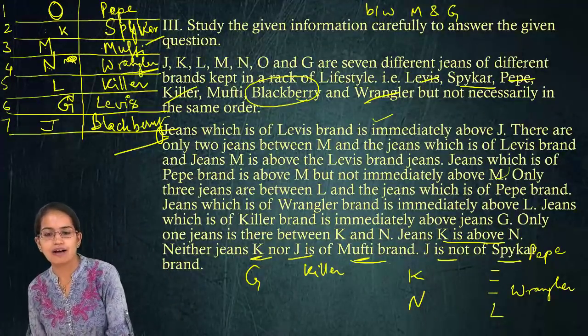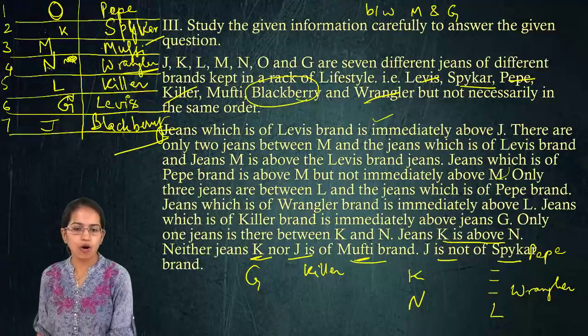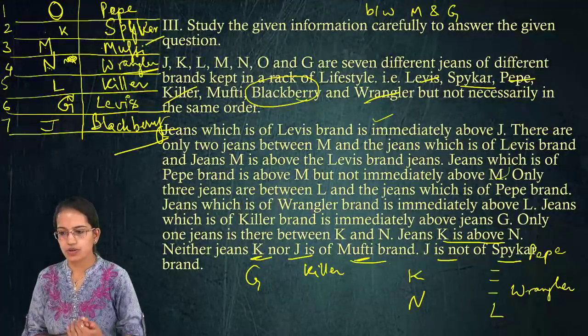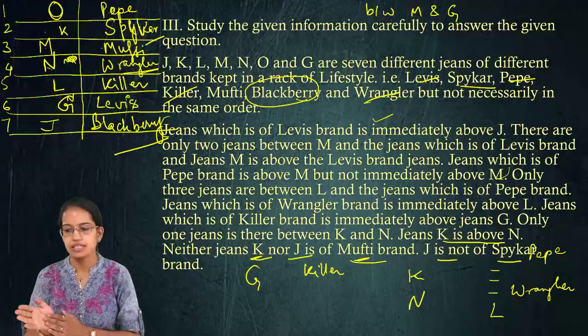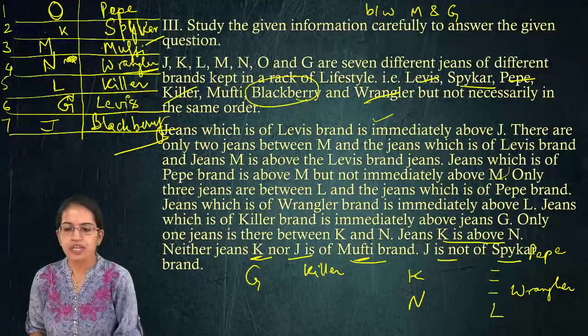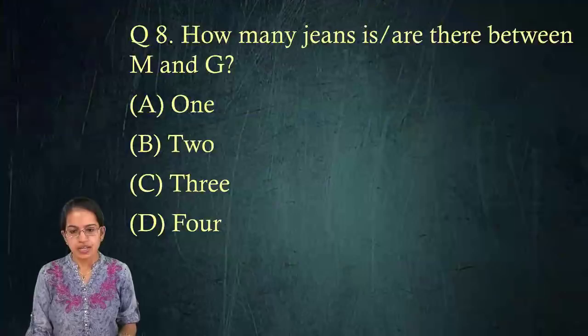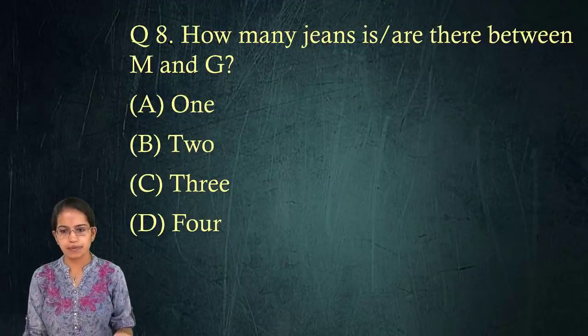You have to have a very rational understanding of solving the questions while understanding. So Arshna, Gurveen, a lot of you, Ramya, with the correct answer, great going. So the correct answer to how many jeans are there between M and G is 2 jeans.